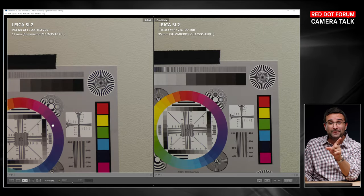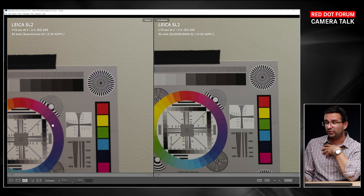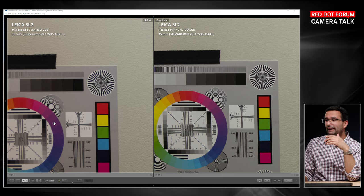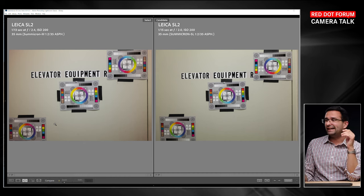Now, if it was the only option in the M lineup for 35, I may have some concerns, because I would personally want sharper corners for what I do, which is automotive stuff. But you have the option. Like, how many 35s are there now? Like 5. All of them.